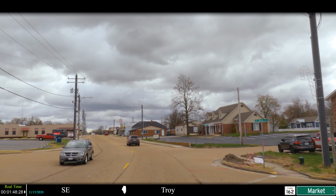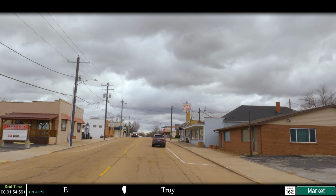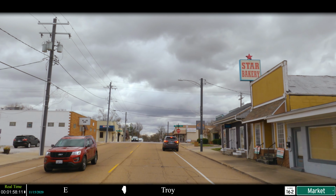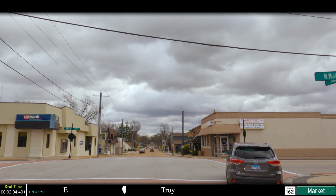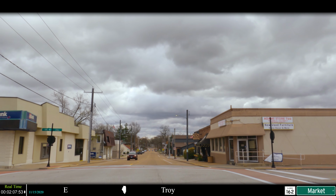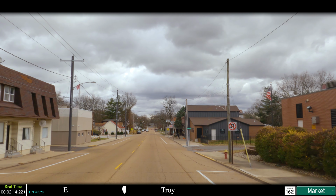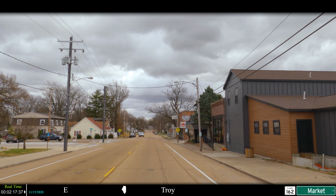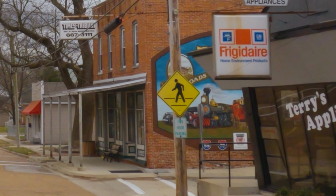Troy was platted as a town in 1819 with the original name of Columbia. That's not to confuse you with today's city of Columbia, Illinois, which is about a 30-minute drive south of here. The city's website claims that in the early 19th century Troy was the first stagecoach stop for travelers heading east from St. Louis, as the city is 18 miles west of here. Troy incorporated as a town in 1857 and as a city in 1892.